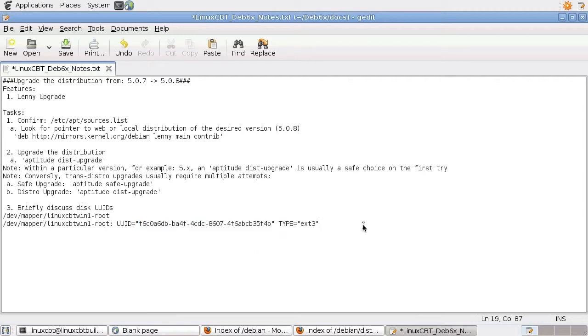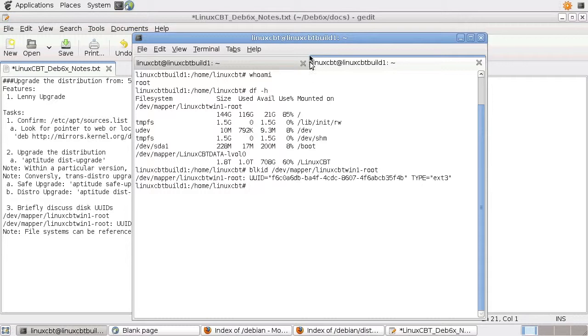So let's just note: file systems can be referenced using their UUIDs from /etc/fstab, which is what the kernel uses to set up the file systems that are required for an operating system, and the boot grub menu list. These are the two important files. Let's just take a quick look at these files just to shed a little light before we move on to the actual upgrade.